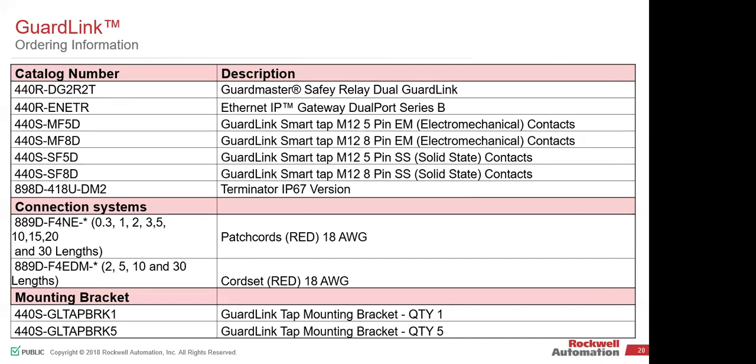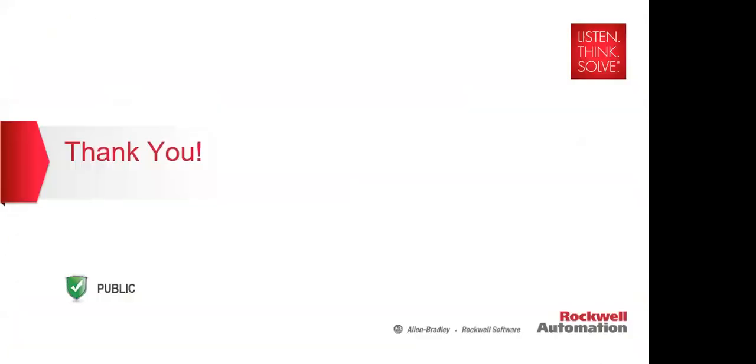A lot of people forget the terminator, and that causes signal issues. So you need to have the tap at your last end tap. And then these are the different connection systems, like you asked for, the different cable systems that we have, different patch cords and cord sets. And then we have the mounting brackets as well. That's about it. If you have any questions, let me know.